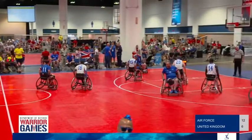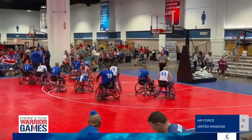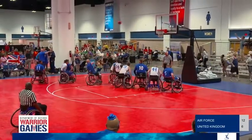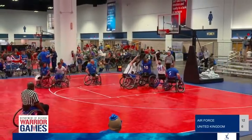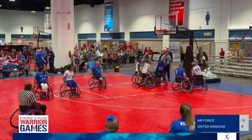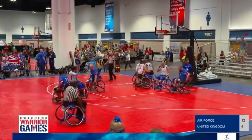Wylands brings it across. Marines have the ball, gets it to Izzard back in transition. Izzard cuts it back out, number 4 down the lane. There was a hook on the play, puts it up, high off the glass. That's Preston with the rebound, gets his own rebound, puts it up. Number 3 doesn't get to go.